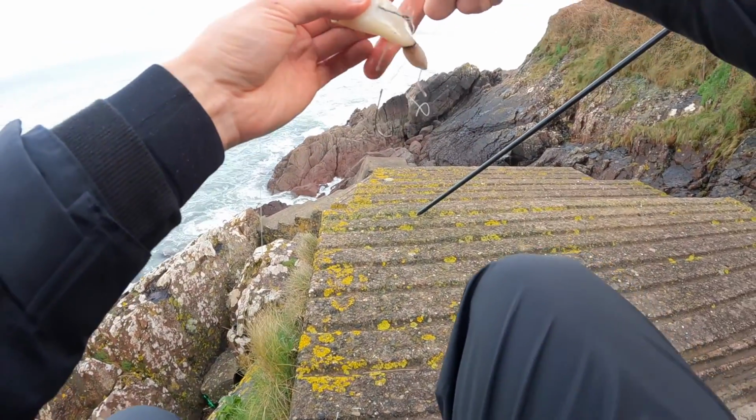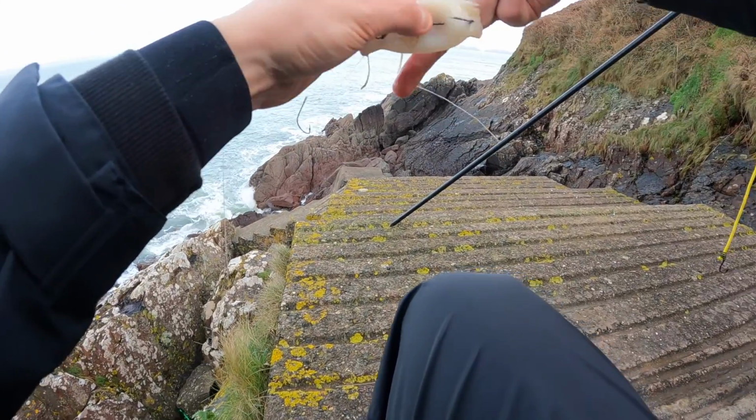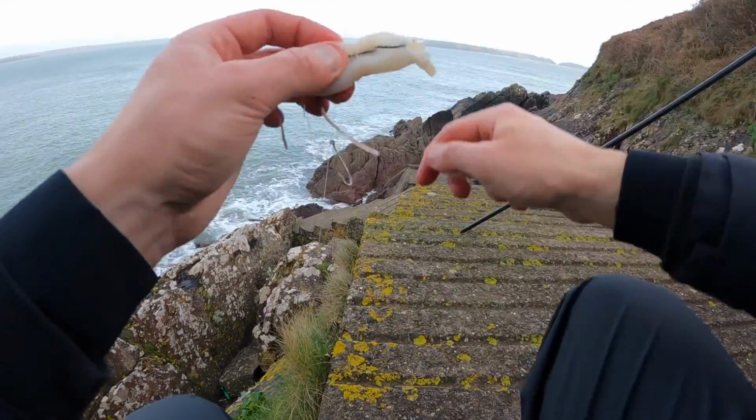Essentially what I'll do is get the first hook in. This bait's a little bit softer than I'd like, and I'll just bait elastic that, and you can see that I'm bait elasting around the eye of the hook.